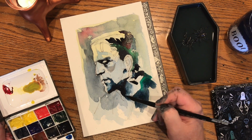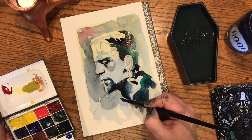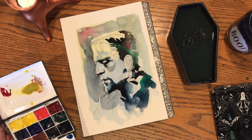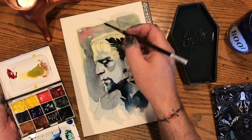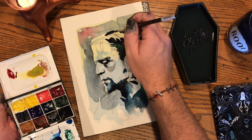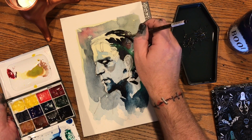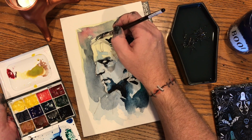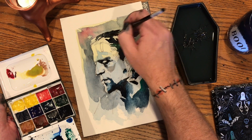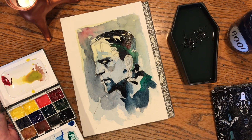One kind of funny thing is that Karloff was a very distinguished English gentleman who was very well-read, well-spoken, but he referred to Frankenstein's monster, the character that he played, as Dear Old Boy. So I found that kind of funny.